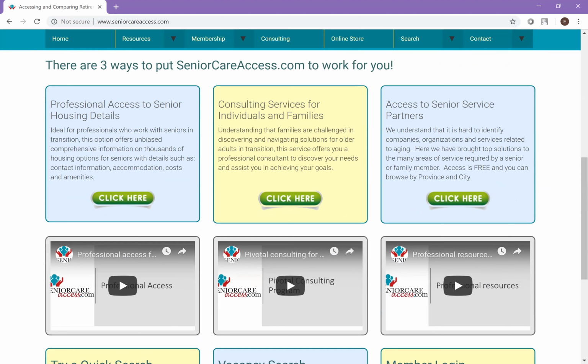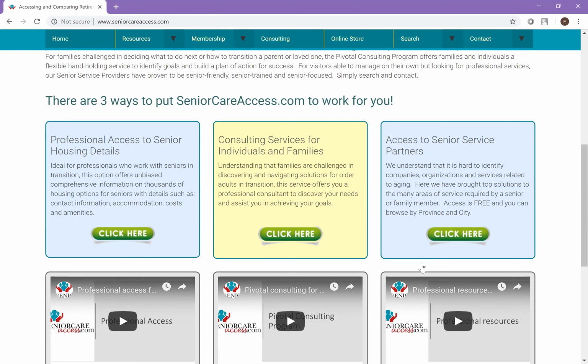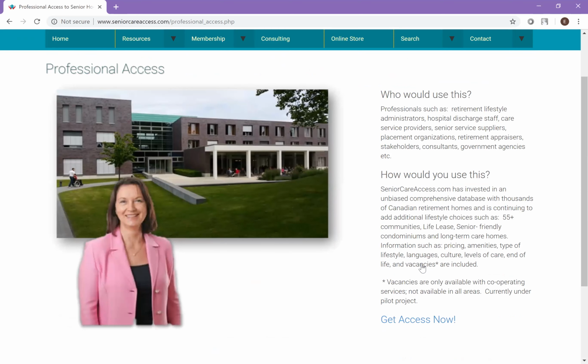So the first entry point is for professionals. The reason that we've done it this way is because most people in the general public do not know the difference between different levels of care.